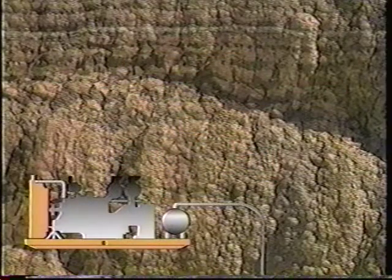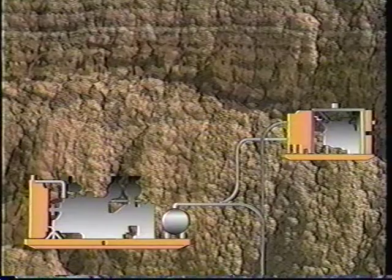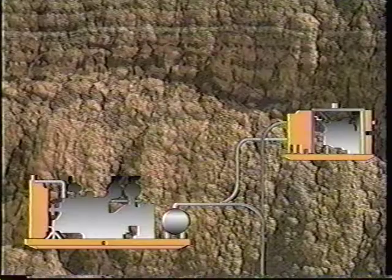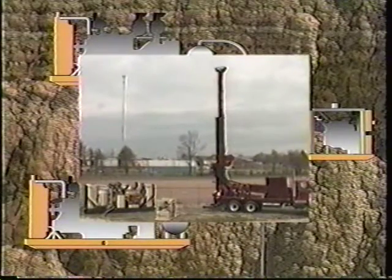A booster adds additional stages of compression and cooling to the primary rig air compressor. The booster only increases pressure in the system. If additional air volume is required on a job, an auxiliary compressor is added.